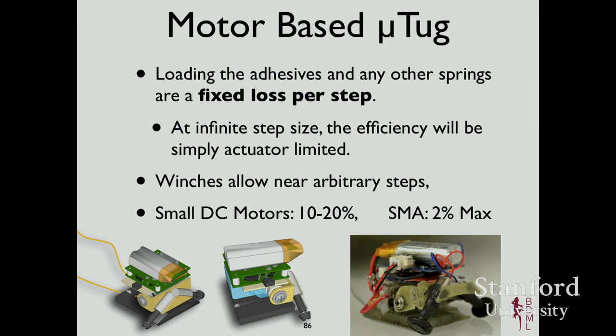Small DC motors have efficiency on the order of 10 to 20%. Interestingly, they're limited by their bearings usually.